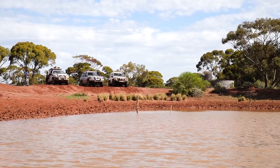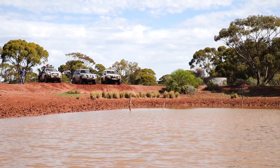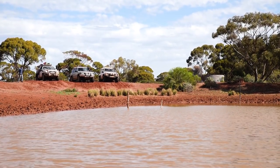Coming across a dam with a reasonable amount of water in it made for a nice lunch stop. After this, we were off to find more points of interest, marked on the track notes which the caretaker had given to us.